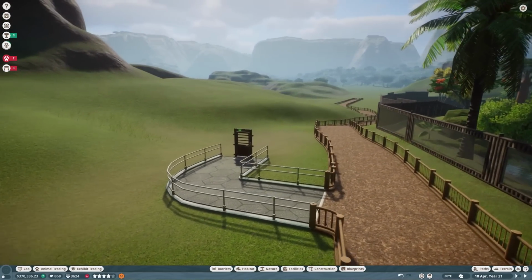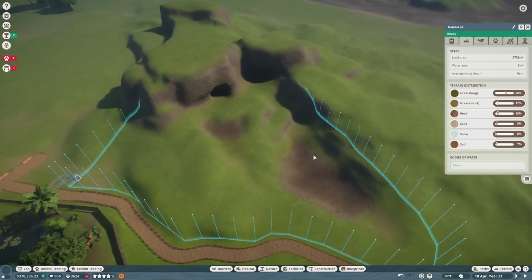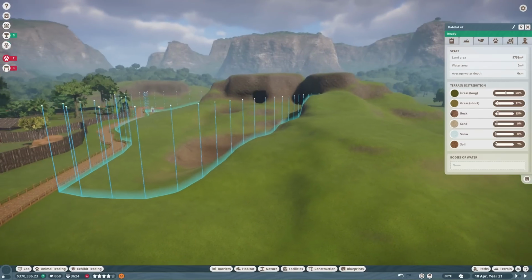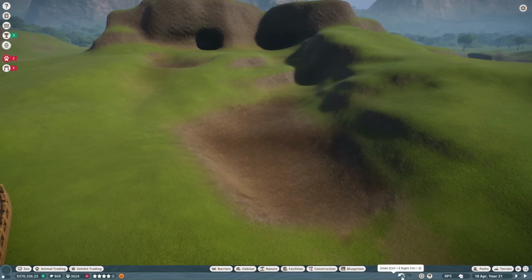Okay, and now we've got kind of a weird habitat, but this will tell us how big the habitat is. So it's massive, this area, but I want it to be massive because I think the bears should have a big area. It makes me really sad when I see bears with a small habitat, and some of this is going to be water. I think we might put a little lake in here somewhere.